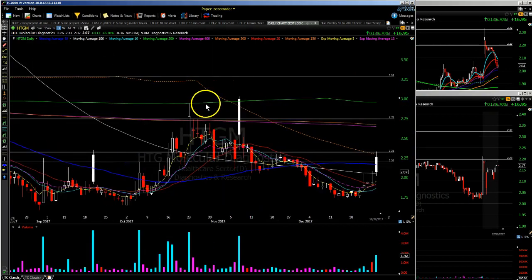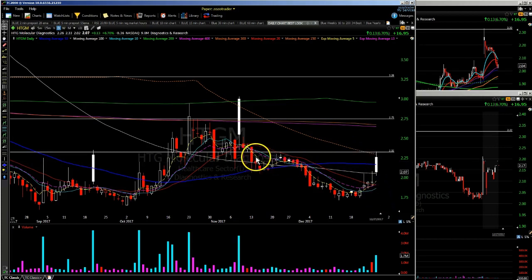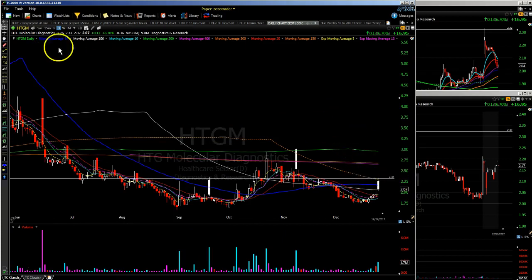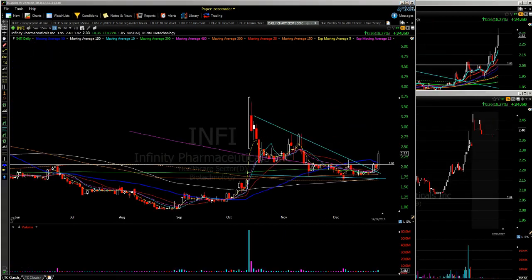HTGM popped today, and holding above the 50 SMA now on HTGM. 1.7 million shares traded. Got stalled by this $2.32 spot here on HTGM. Closed at 207. So maybe if it sets up intraday, we'll see. It's not a favorite. But I'll have it on watch just in case.